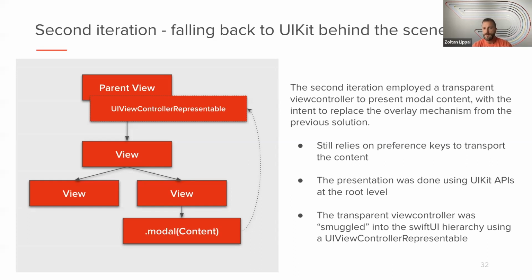So we still required a parent view that smuggled in a view controller into the view hierarchy that was completely transparent and not used other than being a basis for modal presentation. So this solution still relied on preference keys to transport the content you want to present, but the presentation took place using UIKit APIs on this transparent UIKit view controller. And the results were actually quite convincing.